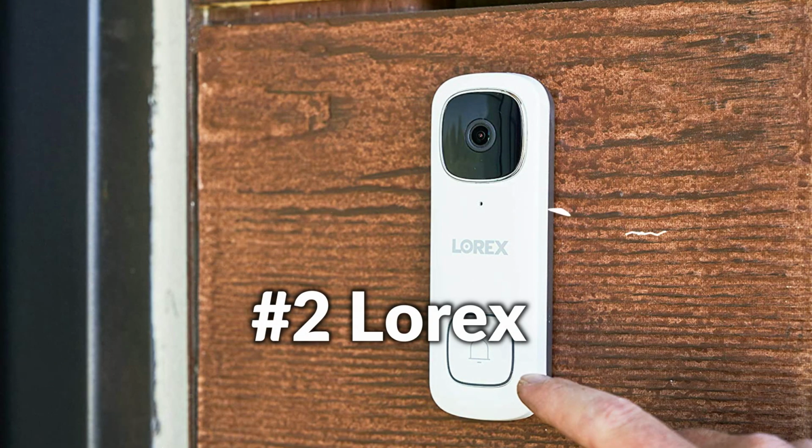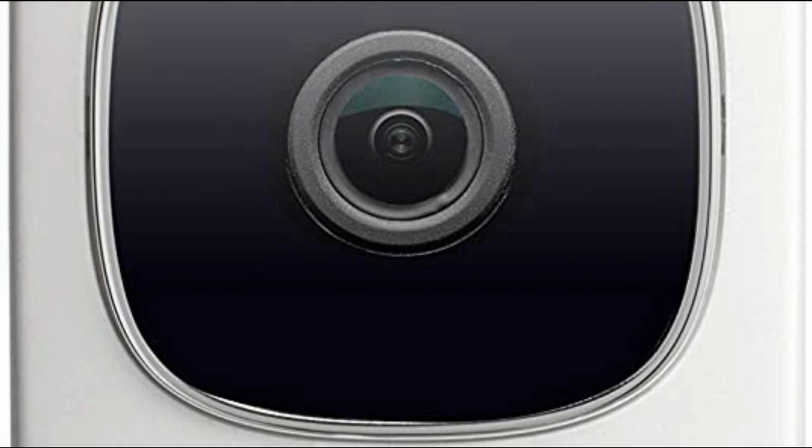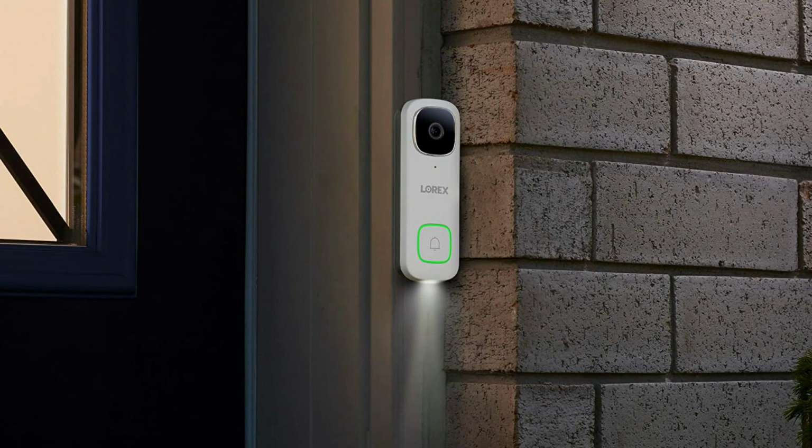The doorbell includes a WD Purple microSD card, which provides you with enough local storage to keep all your recordings safe and secure, without any added monthly fees. No more missing activity around your doorstep thanks to built-in person detection, which will send alerts to your Lorex Home app when motion from a person is detected.